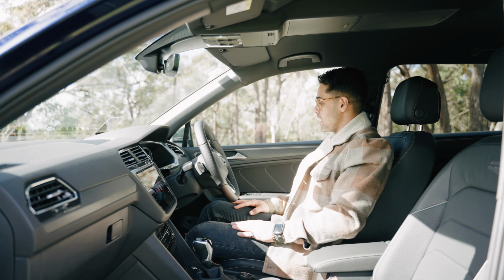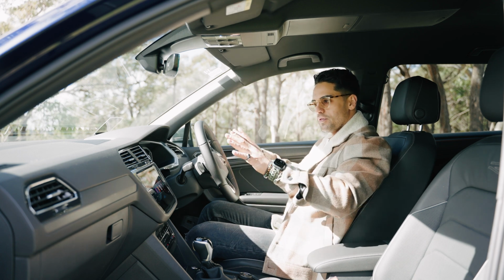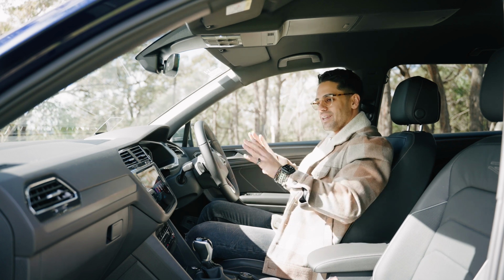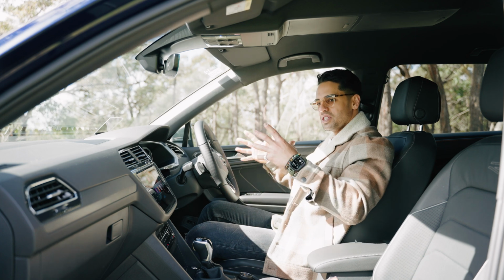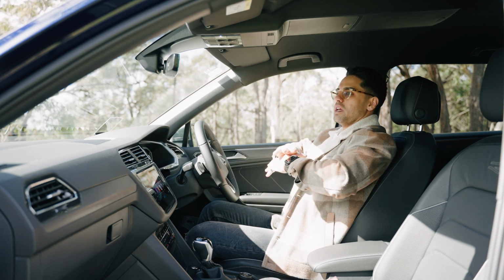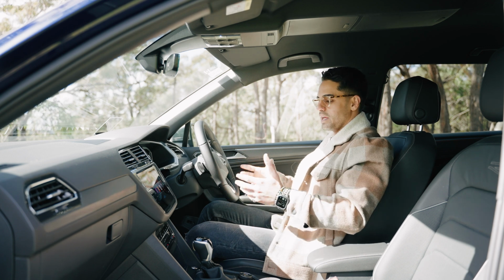Other than that, guys, it's just the usual Tiguan interior. It's a bit drab sometimes when you're driving at night with all the black. I wish they added a little bit more color, but they have added a bit more ambient lighting. It's not the most flamboyant interior. It's pretty standard Volkswagen, but it works.